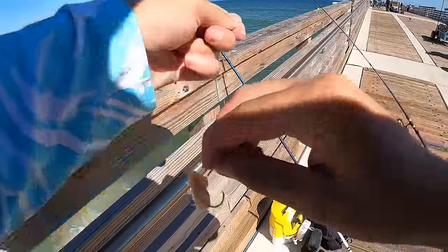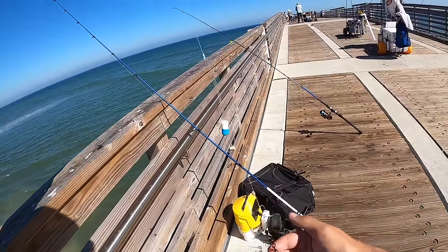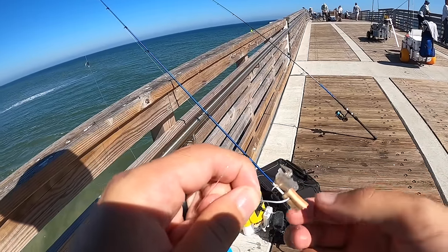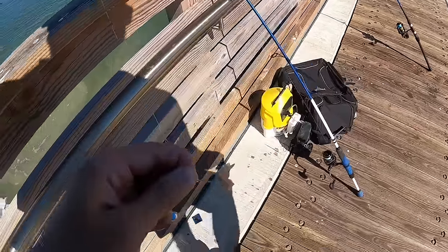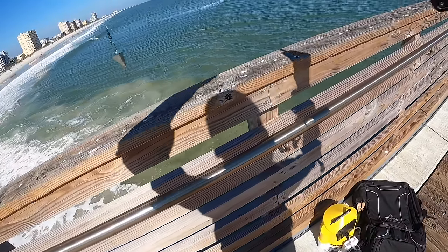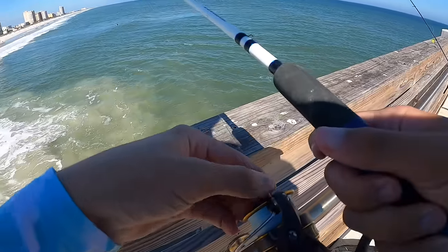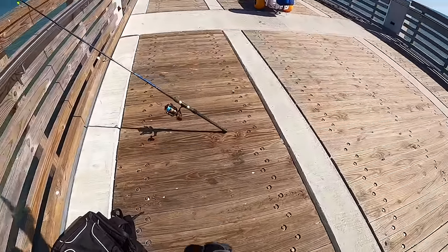So this is a pompano rig. You guys have seen me use these before. It's like a high-low rig, and they have little pill floats on them. Little fish bites, that is, I think, sand flea flavor, and then a little piece of shrimp. We're just going to throw right here. I think I actually want to keep going down a little more.